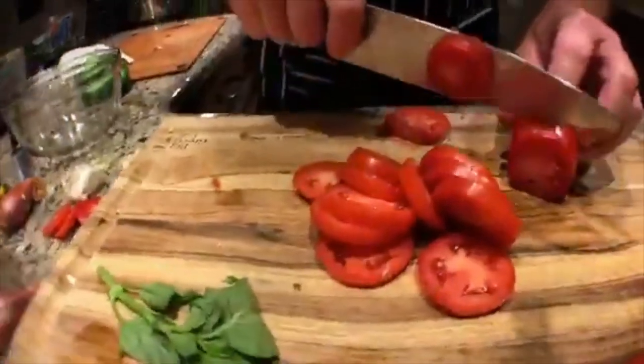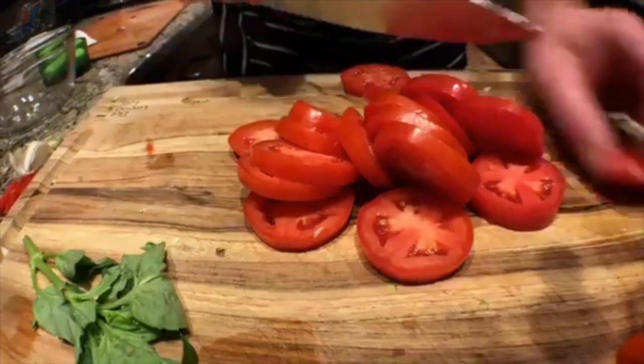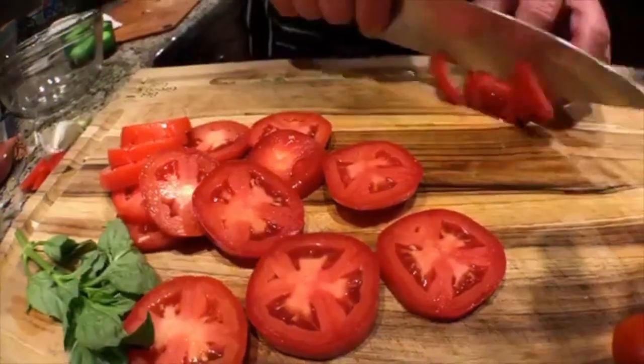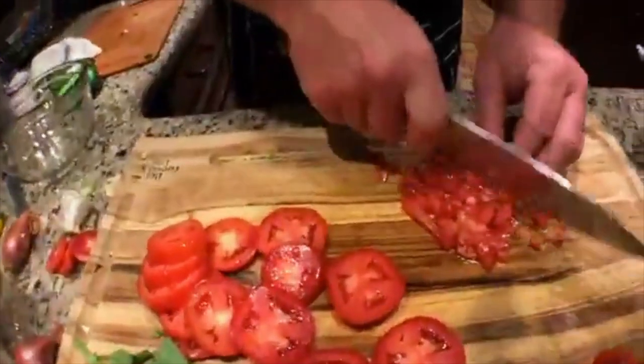So we're just going to cut some tomatoes here to make our little bruschetta for our friends. We also have, from one of our very first guests on Primetime Kitchen, this cheese that you see right here on this little plate. I've already gotten into it a little bit. That is that farmhouse feta that we had on Primetime so long ago. That was literally so amazing.